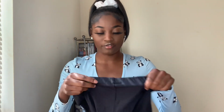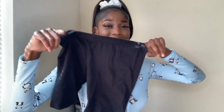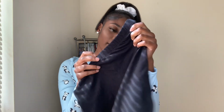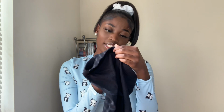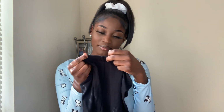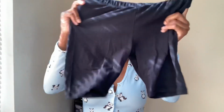The last thing I got from Forever 21 are these biker shorts. You can't go wrong with a pair of biker shorts. I need like three more pairs of black biker shorts because this is my go-to for the summertime, just to throw on. These are in a size small, I believe. Yeah, they are. Oh, you guys, these actually didn't even come from Forever 21. They came from a different store in the mall, but I forgot the name. But this is what the brand is, y'all. Y'all know y'all can get biker shorts from anywhere. But these are super duper soft.